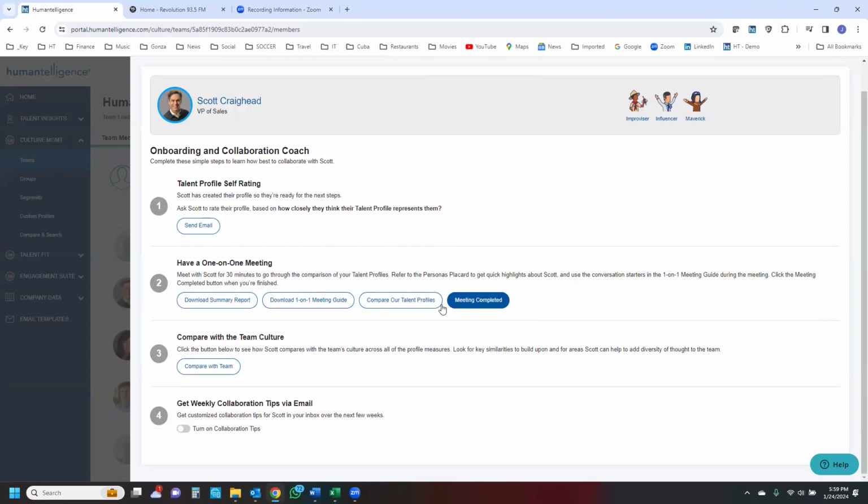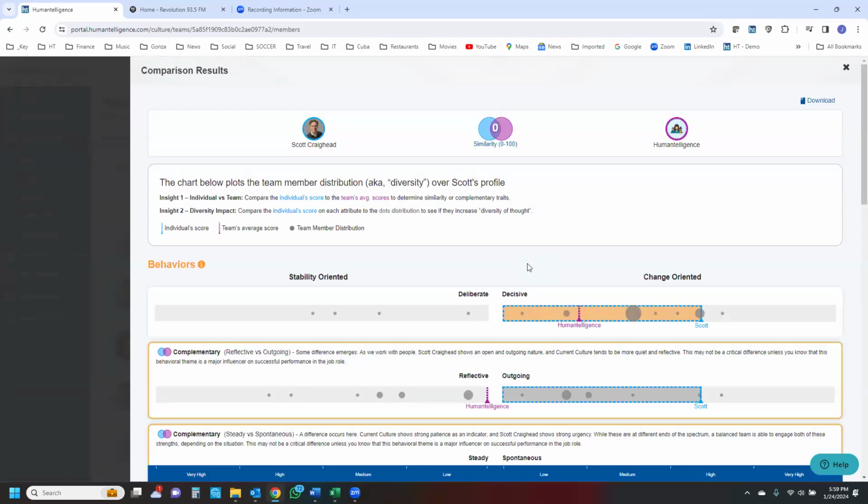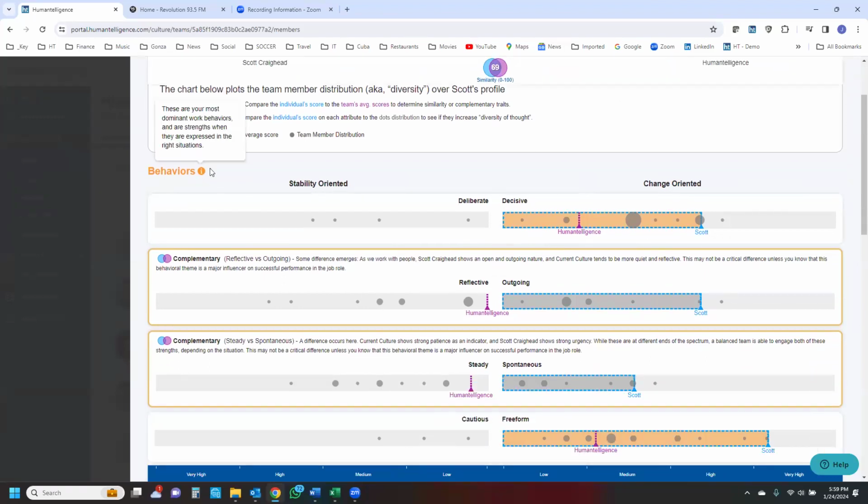Similarly, you can click that the meeting was completed to track across the company what's been completed, and you can compare with the team. How does this new employee compare with the new team that they will be working with? And so you can see here, this employee, Scott, is 69% similar to the team. And you can see for each of the attributes where Scott plots versus other people that Scott might or might not be working with, and the average of the overall group.